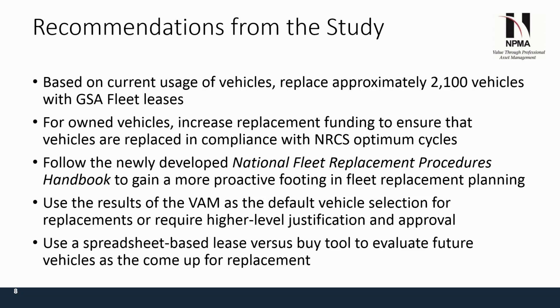So what this actually requires in the procedures is that they reference back to their vehicle allocation methodology study, and that if there was a deviation from the field when a vehicle comes due for replacement, say the vehicle is an SUV and the optimal vehicle we determined could be a sedan, when they go to replace that SUV, they would have to provide a justification if they were to replace it with anything other than a sedan.